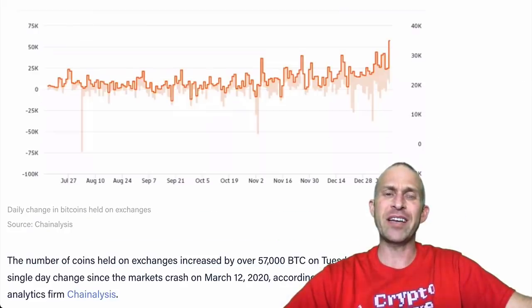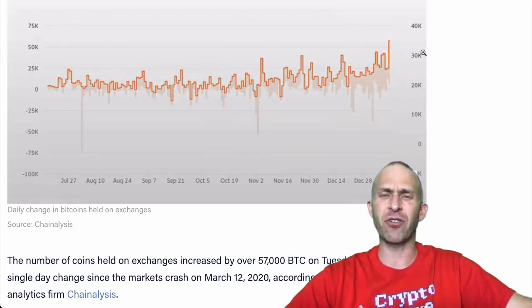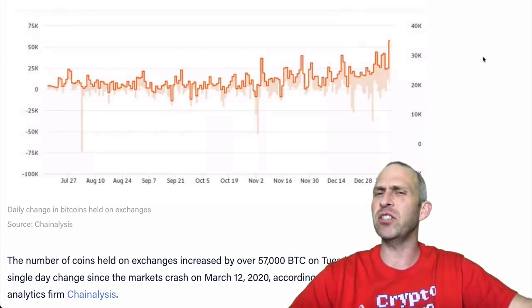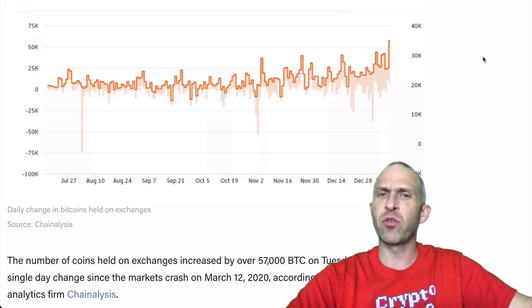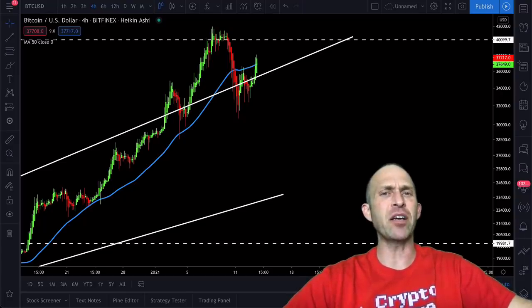And also, if we take a look at the daily change in Bitcoin held on exchanges, it is actually increasing. And when more people put Bitcoin on exchanges, that might mean they're more looking to trade it. But could what's happening with Bitcoin in this chart right here actually be good news for Bitcoin?